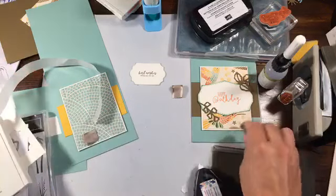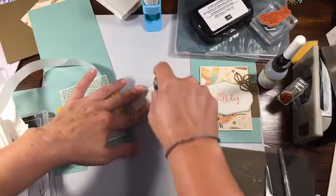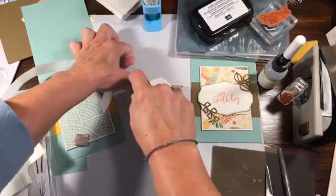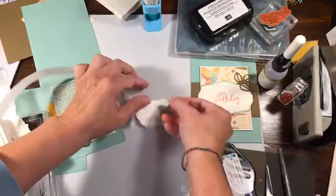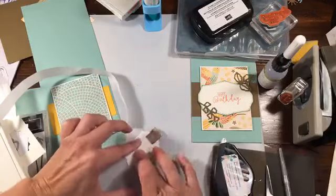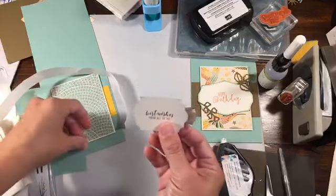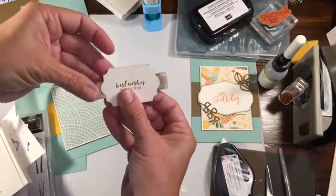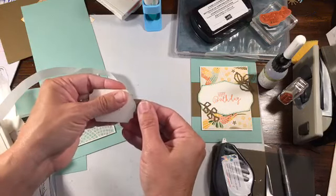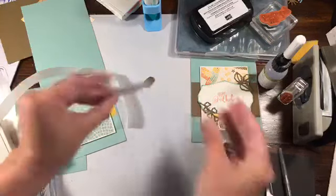Just like that. All right, now let me close this. I always poke myself with that. I'm going to just put some strong adhesive on the back, and I'm going to just lay this down. See if I like what it looks like. Lay that one down. And same thing, put this one in. So you can kind of flip them over and lay them, and it's supposed to make it look like you have one whole piece back there, but you're not using all of your ribbon.